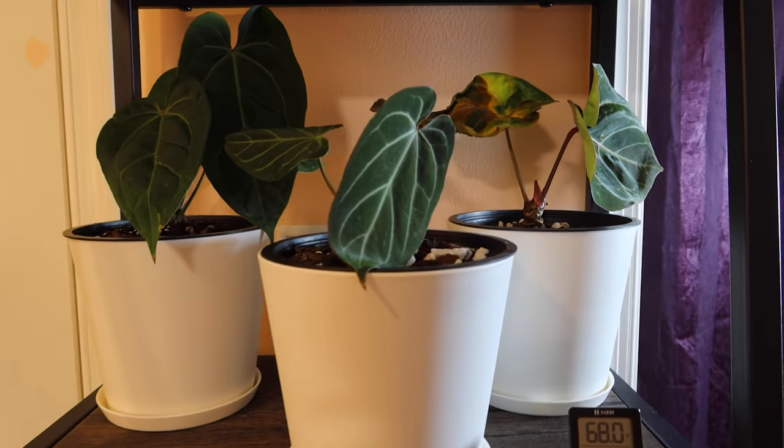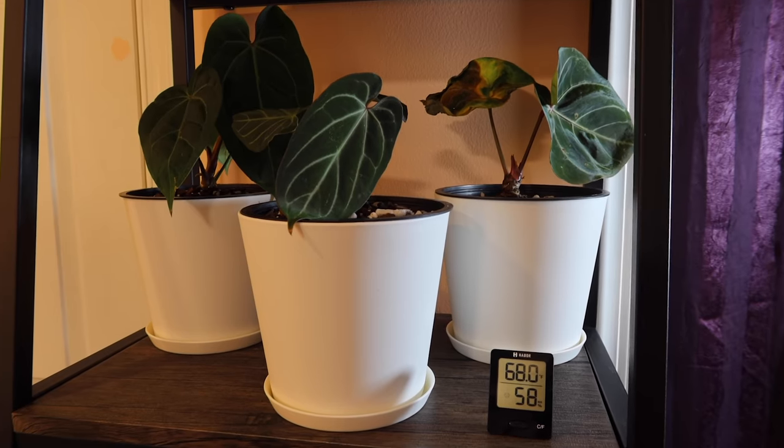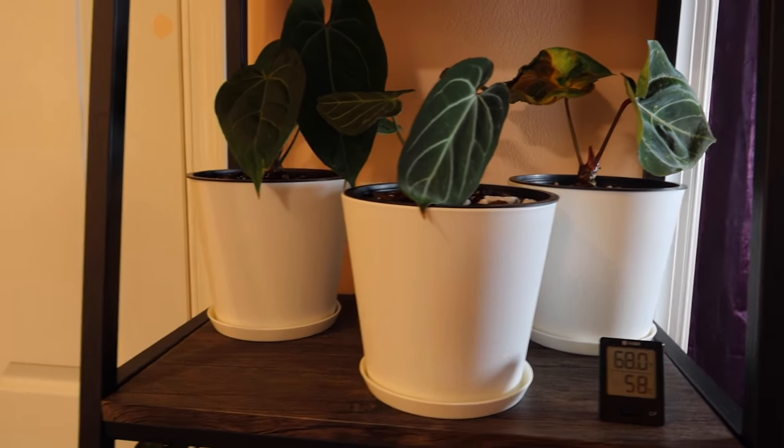Okay, so I'm going to start with my Anthuriums on this shelf. These are all the ones from my last unboxing from Loxa Plant Supplier. So I'll be going over how the acclimation has been with these.